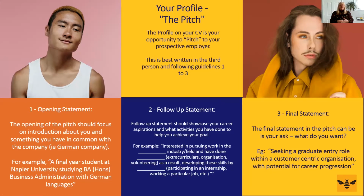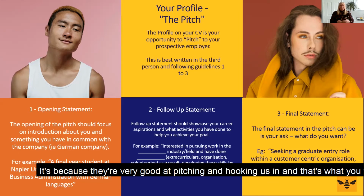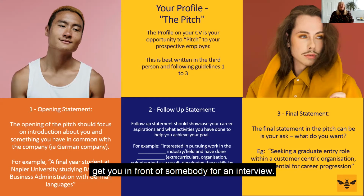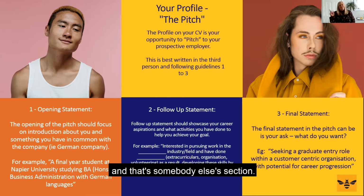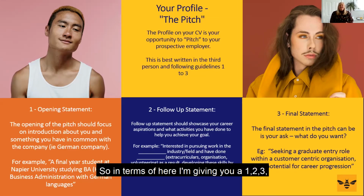You know, why do we use Amazon? What do they offer us? And Google. Why does everybody use Google? It's because they're very good at pitching and hooking us in, and that's what you want to do from your CV. Your CV is just a marketing tool to get you in front of somebody for interview. Once you're at the interview, that's a whole different kettle of fish, and that's somebody else's session, not mine to do. So in terms of here, I'm giving you a 1, 2, 3 approach to building up your pitch.